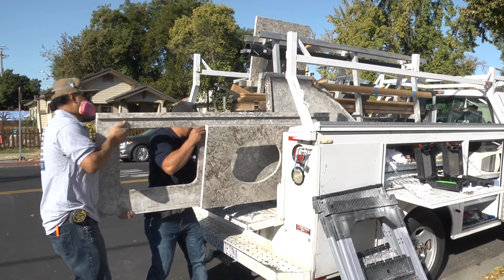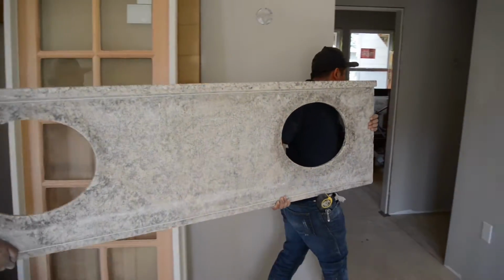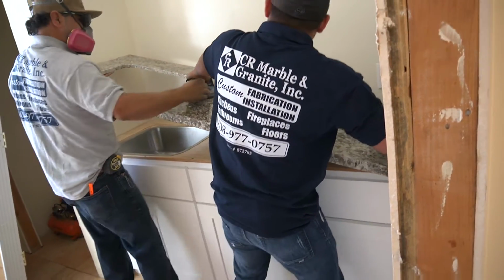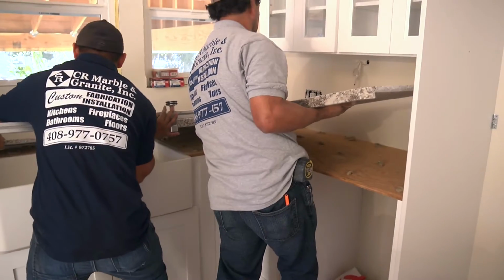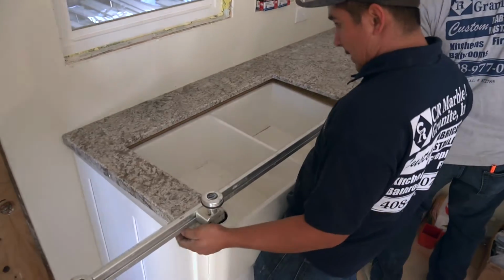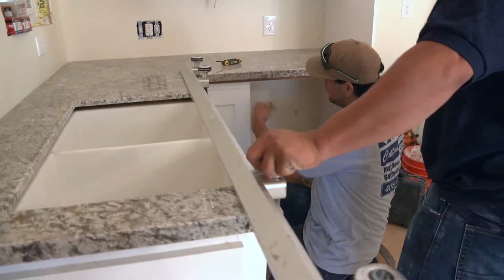Hey, look at what's just arriving. These granite countertops are getting installed throughout the house. The granite fabricator took really careful measurements and pre-assembled the counters and cut out the holes for the sinks. Now it's time for the professional install.